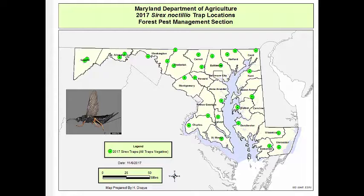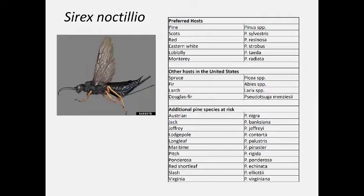So we do a survey for it every year. It's not positive. You can see the preferred host for Sirex. There are pine species at risk, but not necessarily something that's going to see the widespread devastation like you would see in some of those other species. And you can see loblolly here.